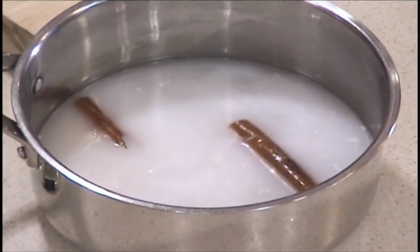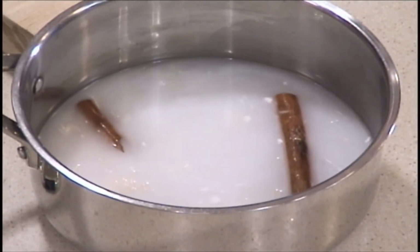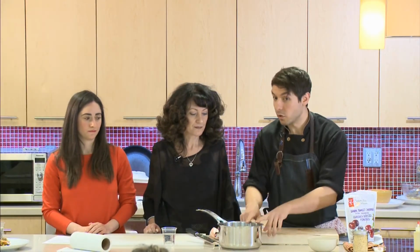The rice expands quite a bit, and we actually want to simmer this for more than it takes to actually cook the rice, right? Because we want this to break down. We actually want this to get really, really soft. So that goes in. Any other spices, flavors, you can add at this point as well.